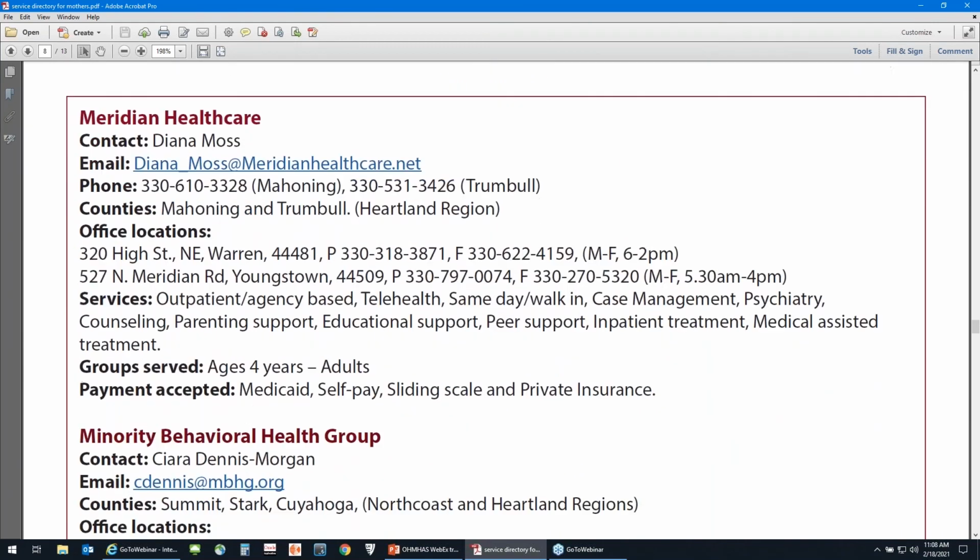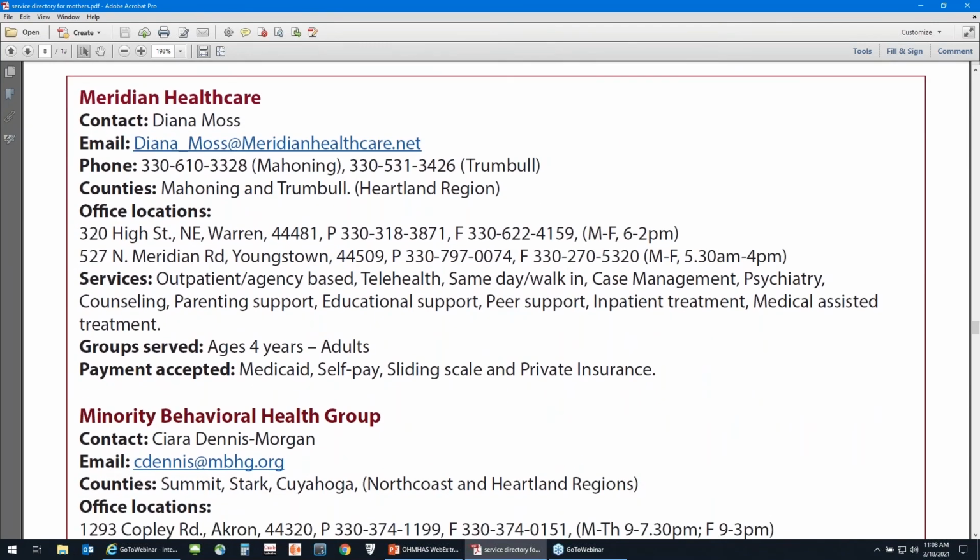Meridian Healthcare is in the Heartland region. Minority Behavioral Health Group is North Coast and Heartland regions. New Life Counseling is Heartland, North Coast, and Appalachian regions. They say they can serve 88 counties with the telehealth option. Ohio Guidestone covers North Coast, Northwest, Twin Valley, and Heartland regions.